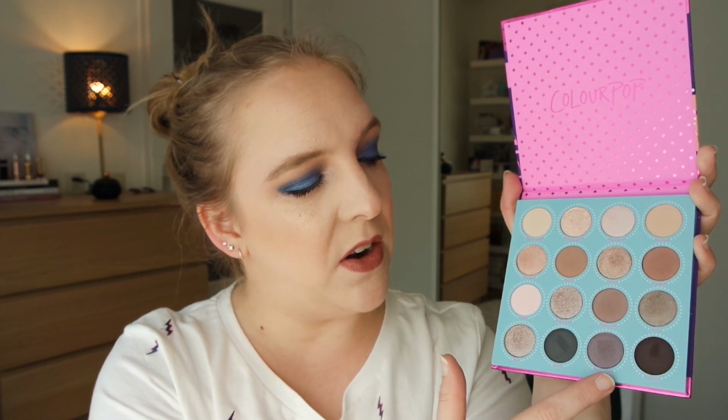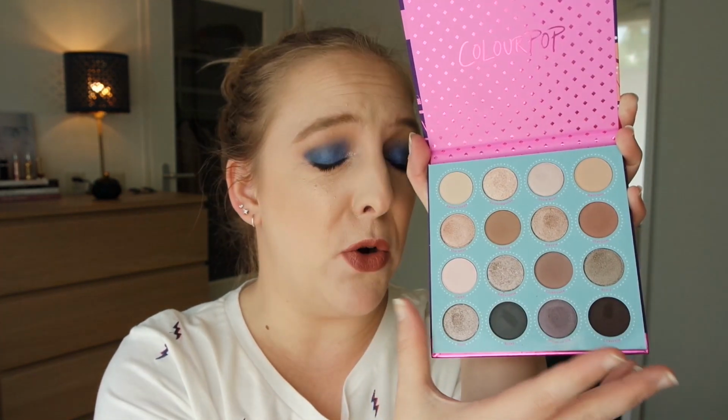Not many brands do anything like this anymore. You do get 8 mattes, and there are 8 shimmers in here as well. So again, that 50-50 split, because this has 16 pans. And as you can see, everything is very sort of brown toned, but you get a bit of a purpley shade here, and then you have a few of these peachy shades. This, in certain lights, Blasé has a bit of a greenish undertone, but on the skin I feel it doesn't translate very well. But overall, this is the most neutral out of all of them.